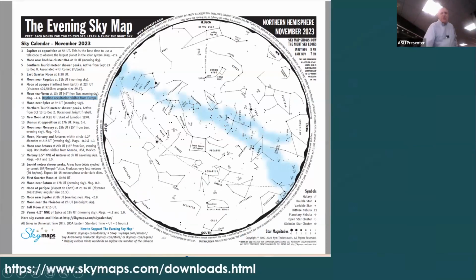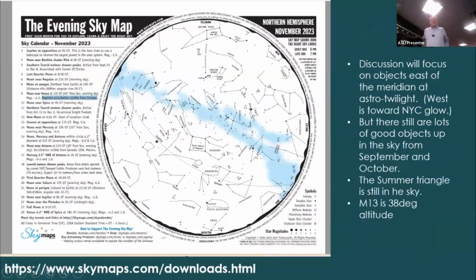So a great resource for what's in the sky each month, I like to use the sky maps. I don't know if anybody else uses them, but if you go to skymaps.com, you can download a planetarium view for the given month. Each month it gives you a new planetarium view, and on the left-hand side, by the days of the month, what's coming up in the sky that month. It's a really great resource, and I love to use it.